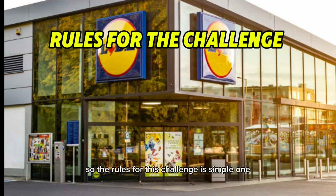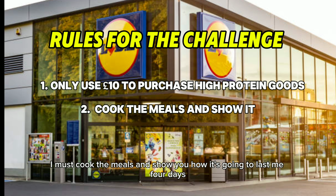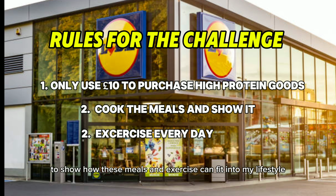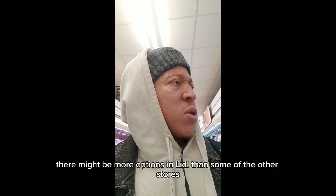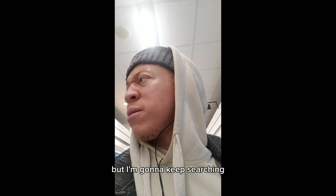So the rules for this challenge are simple. 1. Use £10 to try and get as many high protein goods as possible. 2. I must cook the meals and show you how it's going to last me 4 days. And 3. I must exercise every day for 4 days to show how these meals and exercise can fit into my lifestyle. I think there might be more options in Lidl than some of the other stores, and cheaper as well, but I'm going to keep searching.